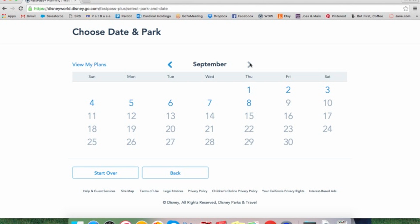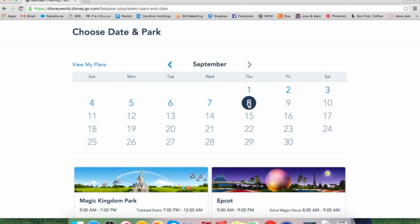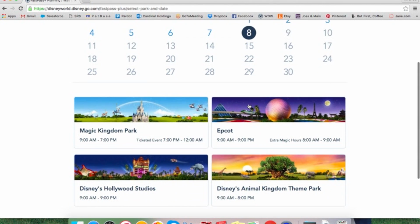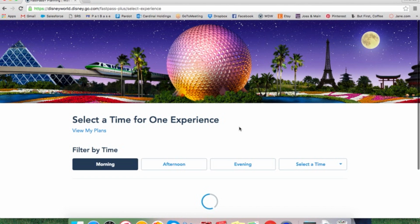And just for tutorial purposes, we will go down and pick September 8th. Seems like a beautiful day. And now you go down and pick which park that you're wanting to select the FastPasses for that day. And note that it does have the times of the park available on there. So it kind of gives you an idea of when you should book your FastPasses or how you should plan your day. So let's go to Epcot on September 8th, if only.